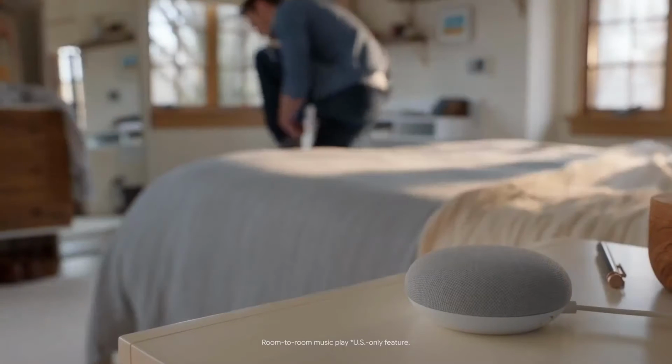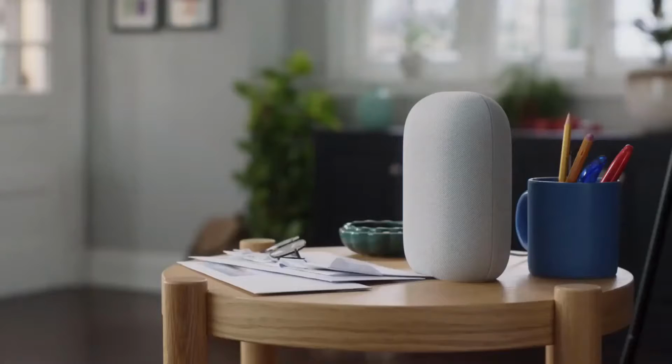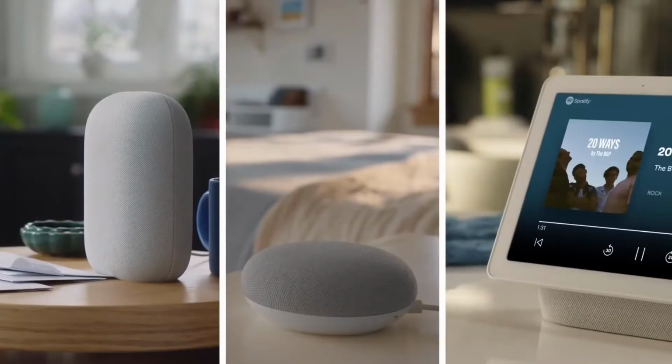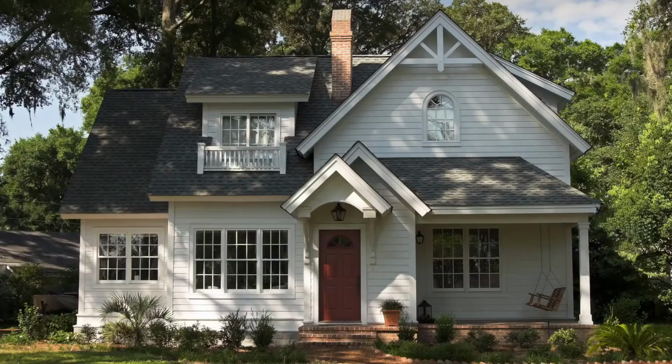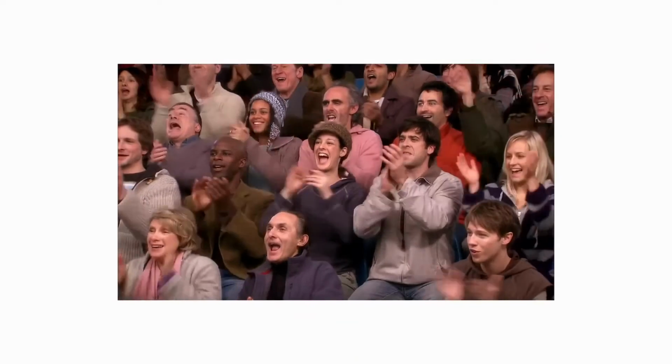But let's say you really want to get the party started. Hey Google, play music on all my speakers. You'd think a sound system for your whole home would cost an arm and a leg. But with Google, it doesn't. Okay, this is getting a little loud. Let's pause here for now. Boom. I know. Cool, right?